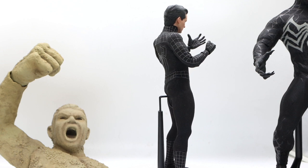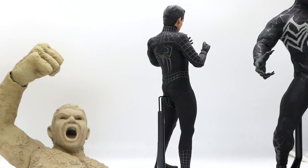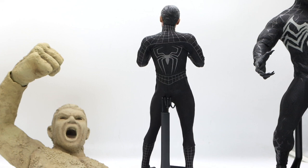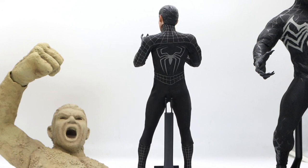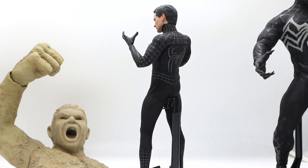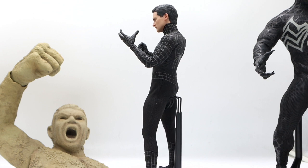But the longer I owned it, the more I realized that there are a bit of downsides and why they eventually stopped making this kind of Spider-Man suit. First and foremost, the first problem rather, you'll get used to it.